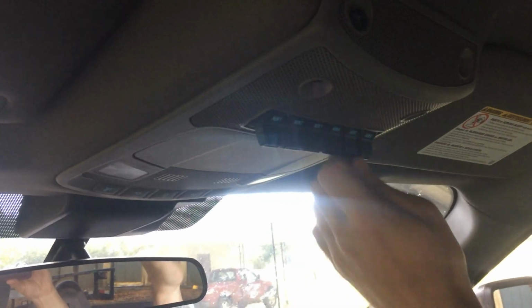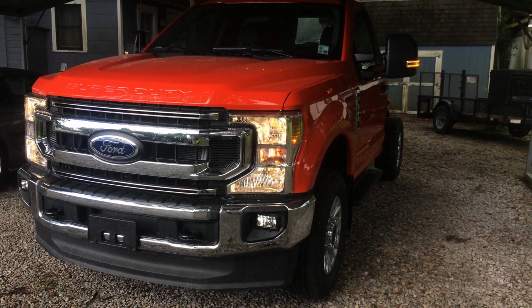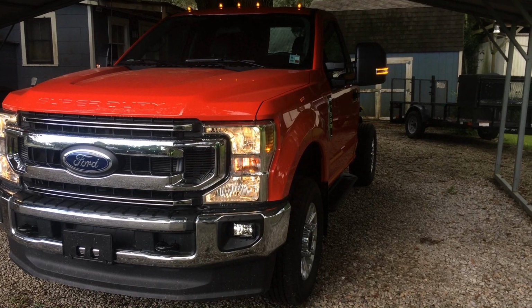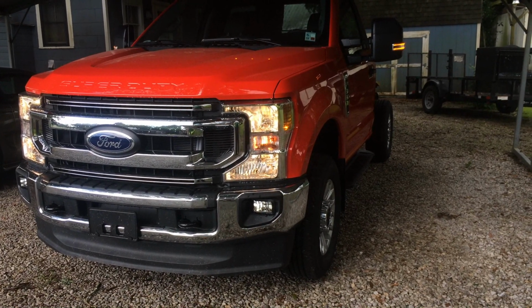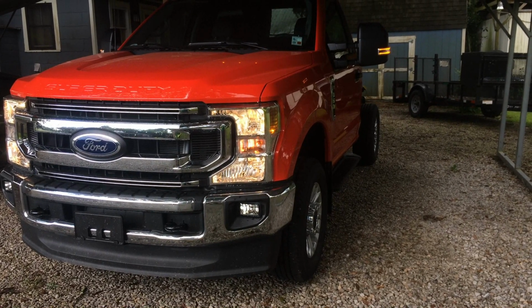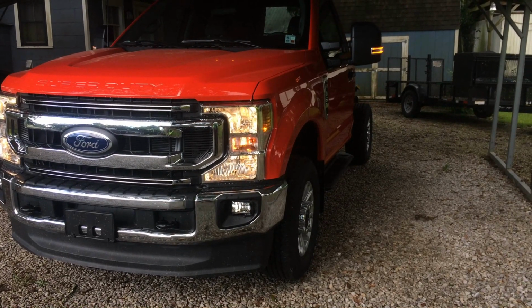What else do we have up here? Oh, we have the upfitter switches, which is kind of neat if you want to do some lights outside, or I don't know, if you want to power something external. So we also ordered the remote start feature, which is very handy, especially in the heat down here. Cool that truck down before we get in, right before we finish the yard. We like the remote start when we're blowing off the yards, and by the time we get in, it's nice and cool. It's got fog lights.